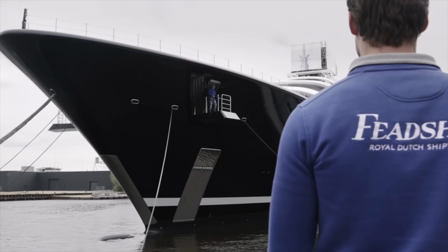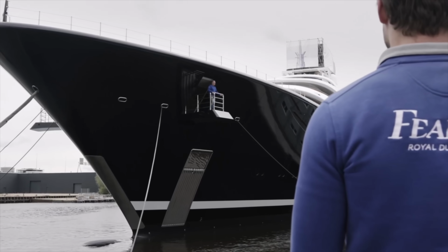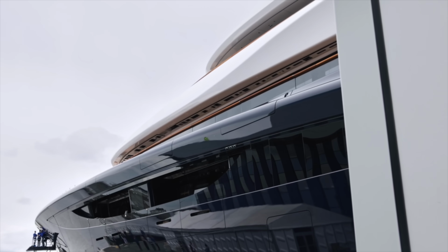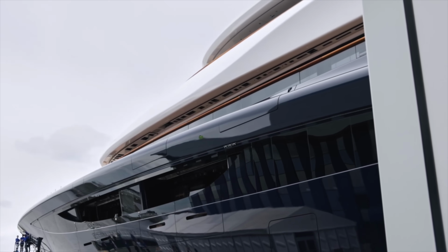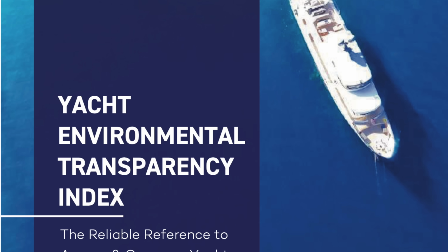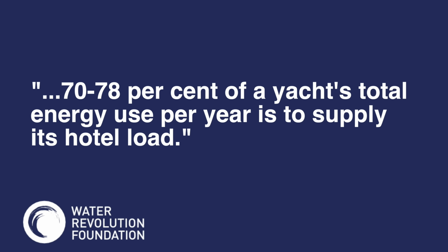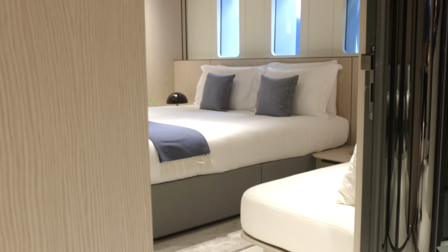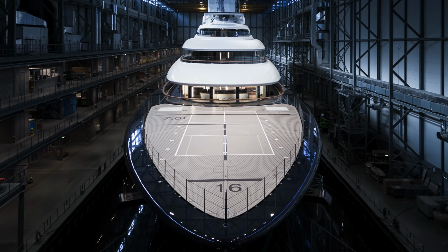Now, even a yacht the size of Project 821 cannot carry enough liquid hydrogen to power, say, a crossing, but Feadship says they can impact the yacht's carbon footprint where it is largest by generating electricity to serve the hotel load. According to the Yacht Environmental Transparency Index, or YETI, 70 to 78% of a yacht's total energy per year is to supply its hotel load, with heating and air conditioning making the largest demands. Supplying the electrical power via non-polluting hydrogen fuel cells has a significant impact on pollution.